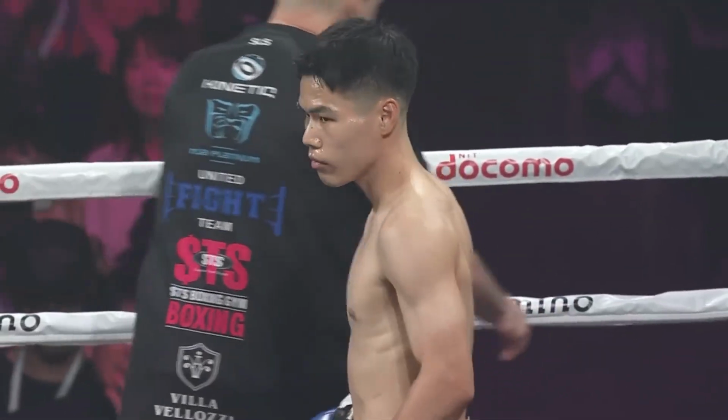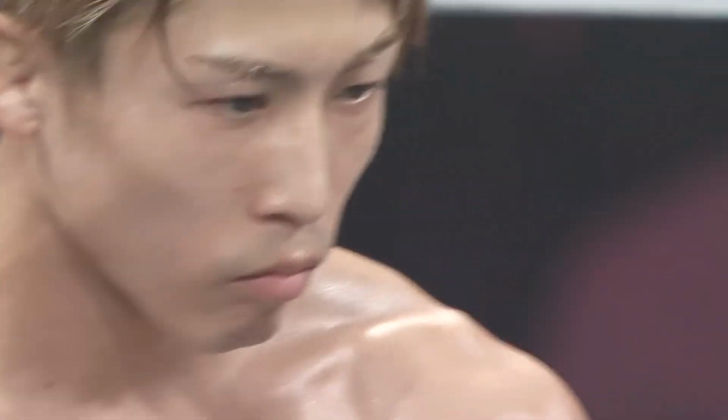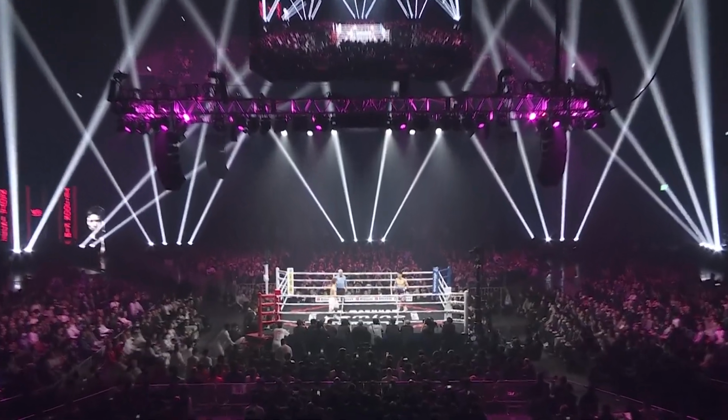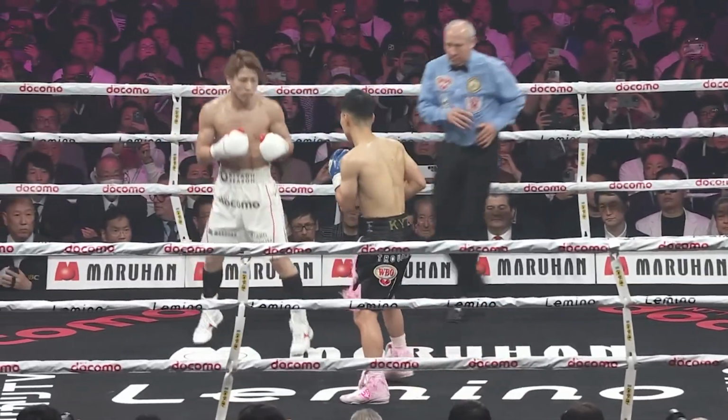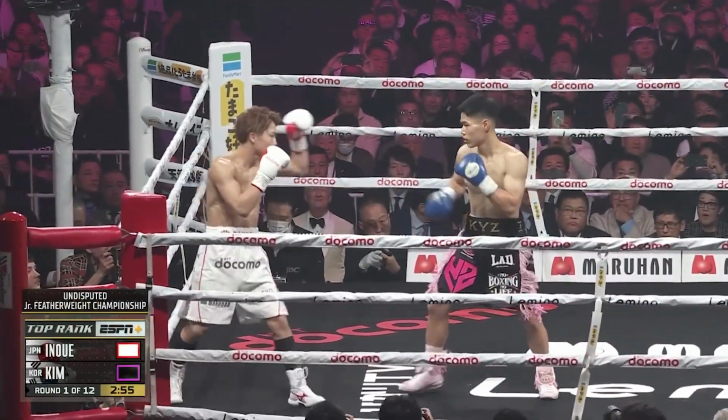Tim, you mentioned just how relaxed Ye-Jun Kim looked. Looks focused, coming into the ring. And then you look across, and that shot was so impressive. Naoya Inoue with the 4 belts and the Ring Magazine belt. You go from the orphanage to a life-changing opportunity right here on Top Rank Boxing on ESPN.